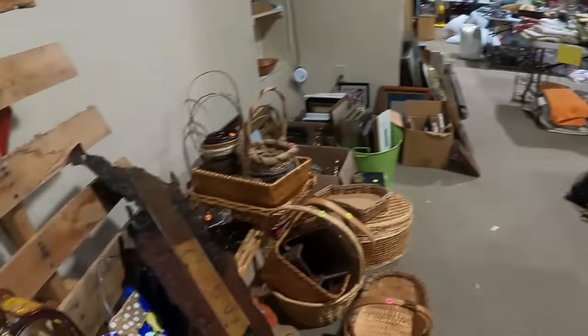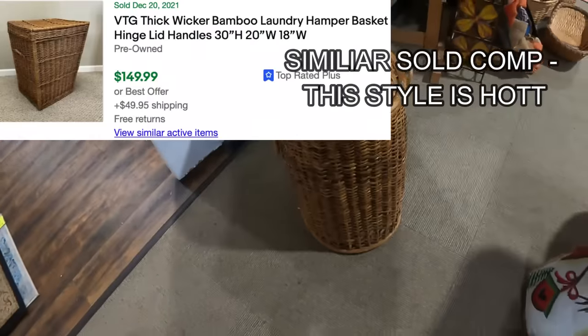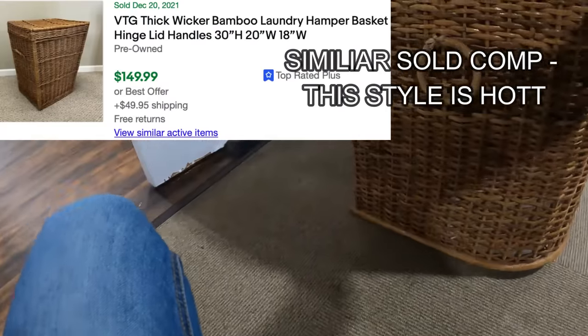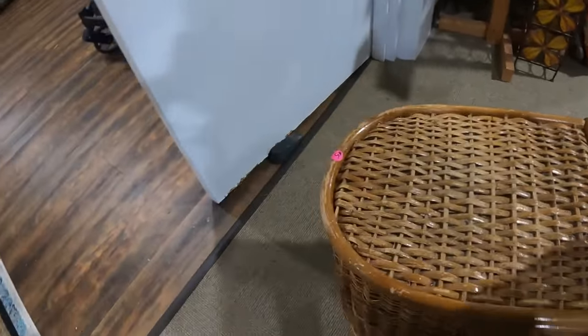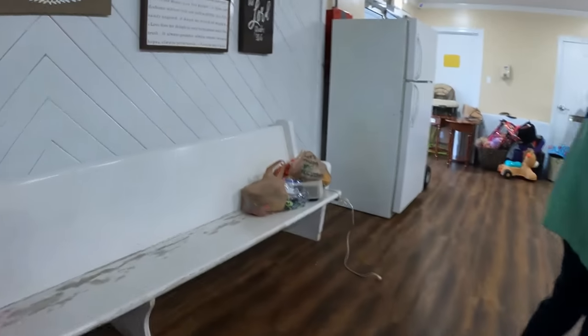If I had my car, more stuff would be bought. Actually, I'm gonna buy this and put my stuff in it. I found me a basket to put my stuff in, so that gives me an excuse. I was gonna pass, but I changed my mind.